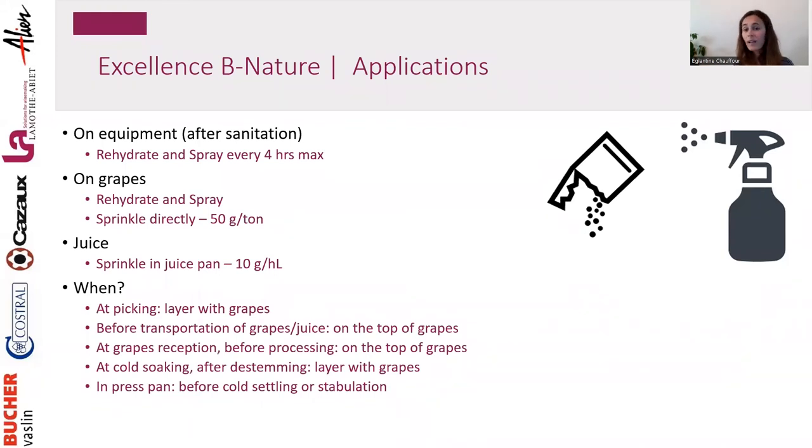At picking, you can layer it with grapes as you pick. That's the optimal, the best case situation, but not everybody can do it. So sometimes we say, if you can't do it in the vineyard, just put it once your gondola or your bins are full, and you put it on the top of it before you transport the grapes.